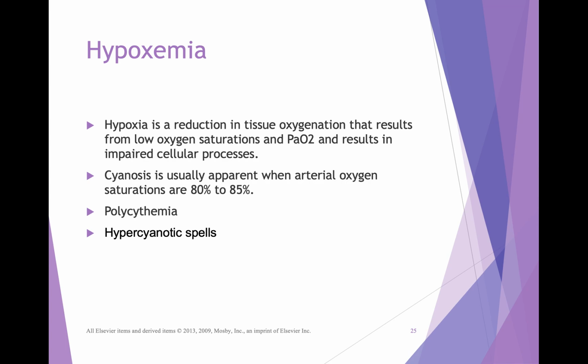To distinguish between cardiac and pulmonic hypoxia, a hyperoxia test is helpful. The infant is placed in a 100% oxygen environment, and blood parameters are monitored. A PaO2 of 100 millimeters of mercury or higher suggests lung disease, and a PaO2 lower than 100 suggests cardiac disease.